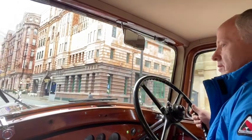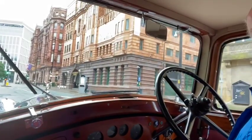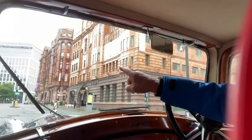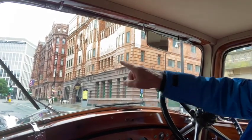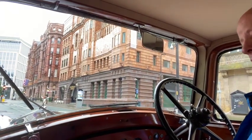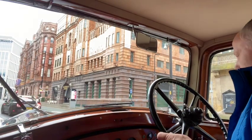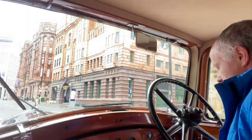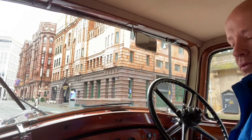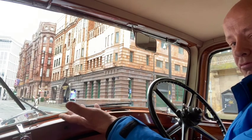And why have I stopped here? Well, let me turn the camera around. Because that building you can see there, the far one, with the flag sticking out, that is the Midland Hotel. And that's special because in 1904, let me just start the gear lever. That's it. In 1904, two young men met in that hotel. And those young men were Charles Rolls and Henry Royce. They met for the very first time. And during that very meeting, they agreed to start Rolls-Royce.